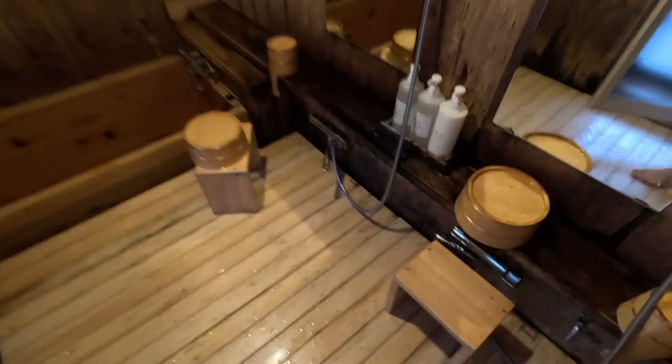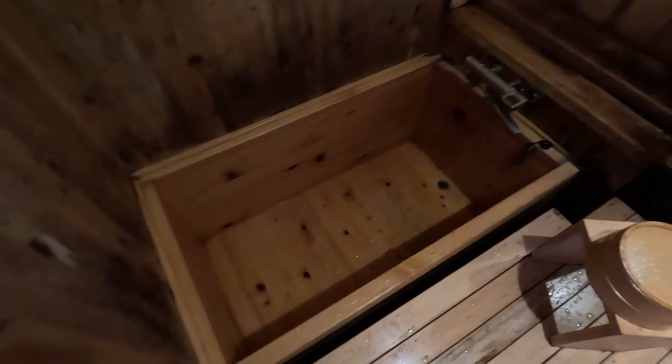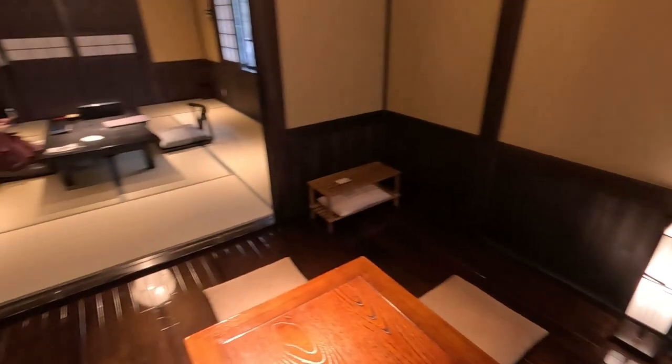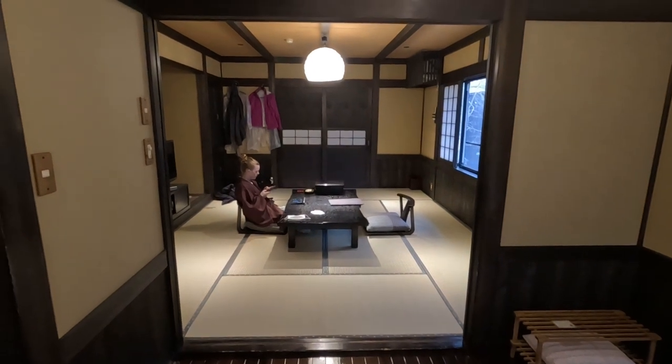All of the hot springs here you're meant to soak in and not clean in, so they all have this area in front of it where you are meant to shower your body off before you get into the hot spring bath. This particular room has a wooden tub on the inside that was made with local cypress. And then they also have an external bath hot spring. This room was lovely.